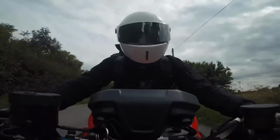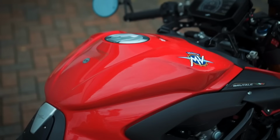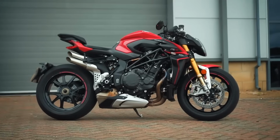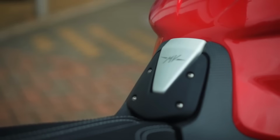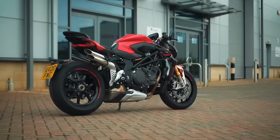And of course, the only real downside is the price, which starts at £32,000. I think it's fair to say that puts it well out of reach for 99.9% of bikers, but it's not really built to be a bike for the masses. It's purely an exclusive piece of exotica.